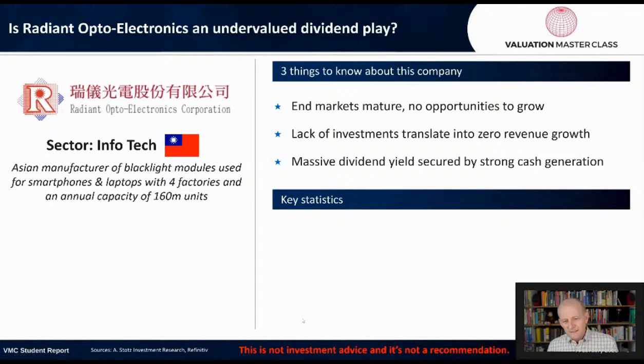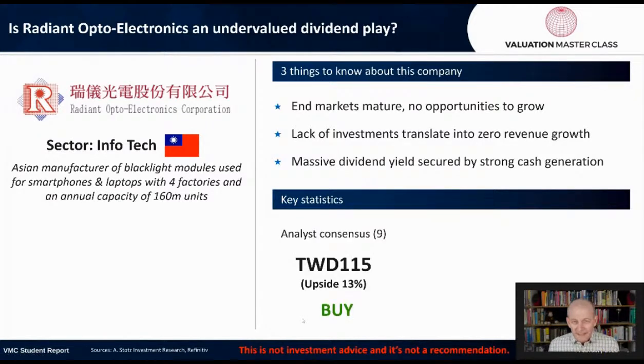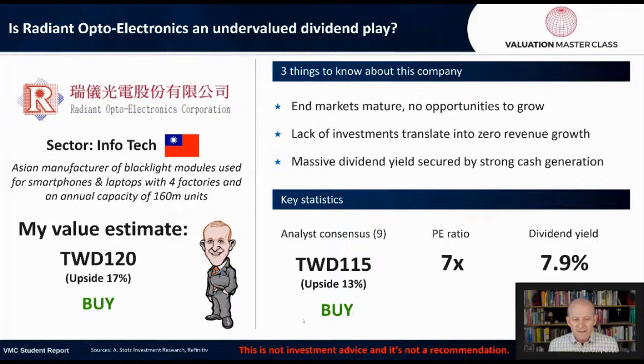Let's review some key statistics. First of all, there are 9 analysts covering the company, and they have a valuation of 115 Taiwanese dollars. That's a 13% upside, or a buy recommendation. The PE ratio of this company is 7 times, which is very low. And the dividend yield is a crazy 7.9%. That is crazy high. So my value estimate is Taiwan dollars 120. That's a 17% upside, so a little bit more than consensus, and a buy.